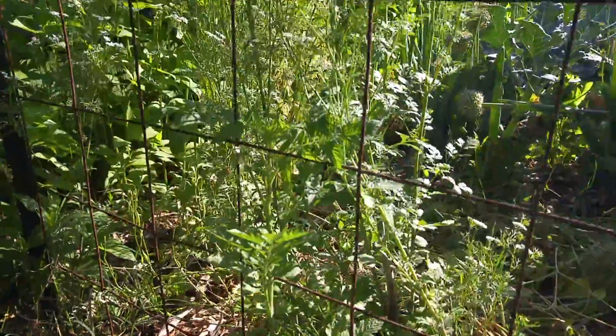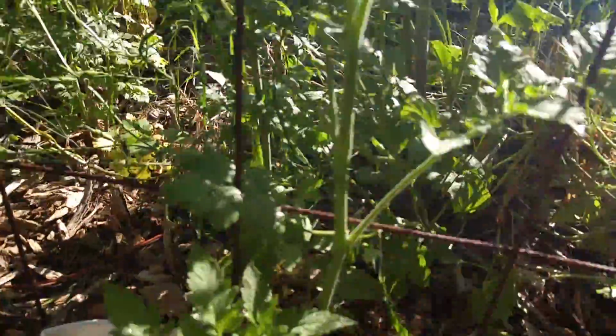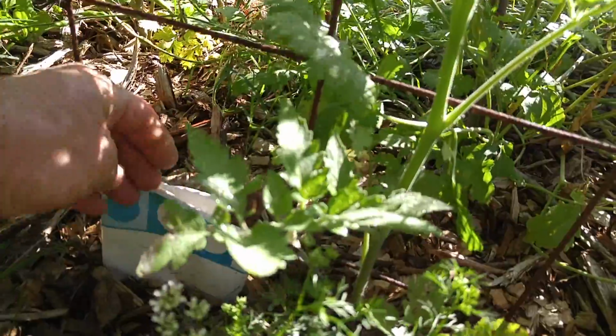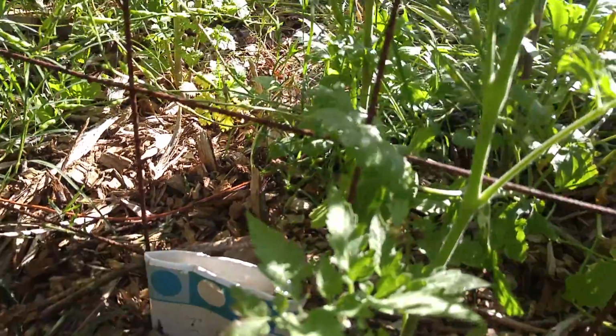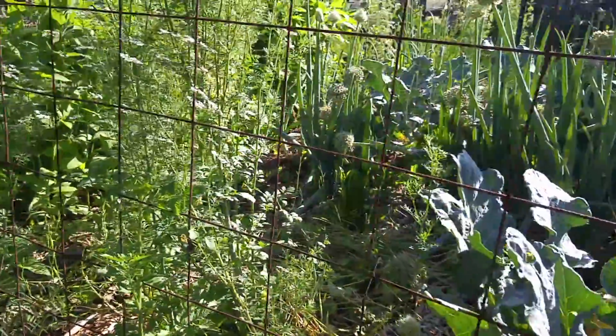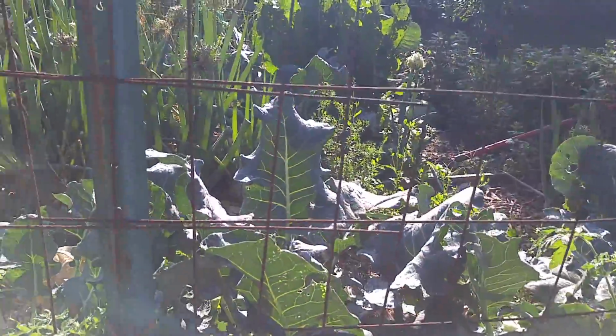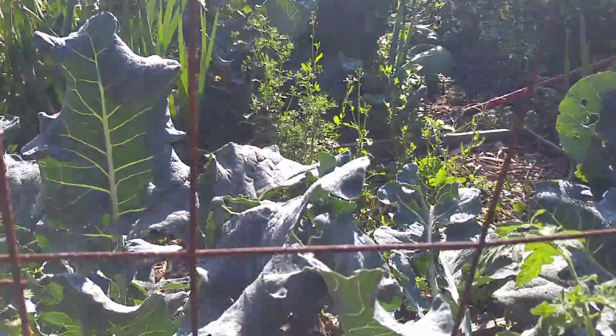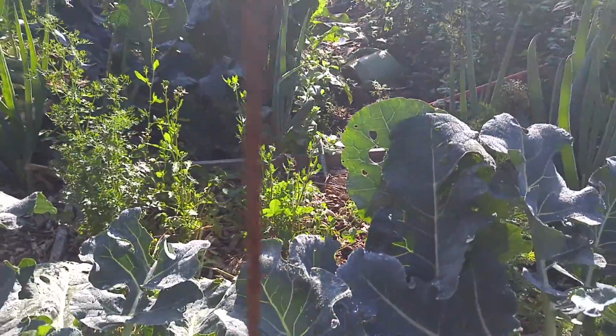There's another one over there. I can't read what it is. Let's see. Isis candy. Might be a candy cherry tomato. These are my broccoli plants that I harvested from. I'm going to let them put out some side shoots, little side florets.